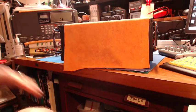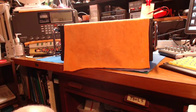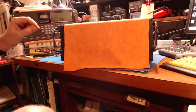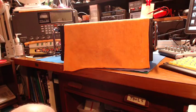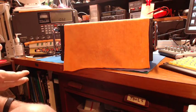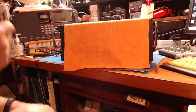Okay, I should stop babbling. I babbled long enough. So I got there, I saw the radio. It had the typical problem that I read that this radio has, which is dirty contacts. It worked on AM fine, it worked on FM fine, but on shortwave it was very intermittent depending on the switch.